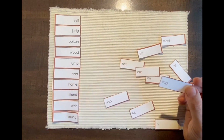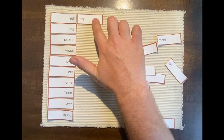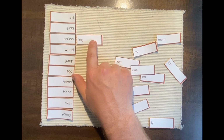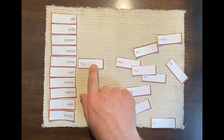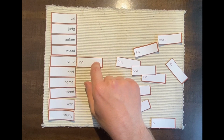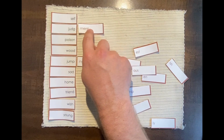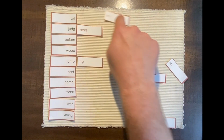Let's start with ing. Self-ing? No. Judge-ing? Poisoning. That could work. I'll come back to that. Wooding. Jumping. Yeah, let's go with jumping. Jumping seems like a good spot there. Alright, let's grab our next suffix. Ment. Self-ment. Judgment. Judgment is definitely a word. Let's go ahead and continue to search for our matches.